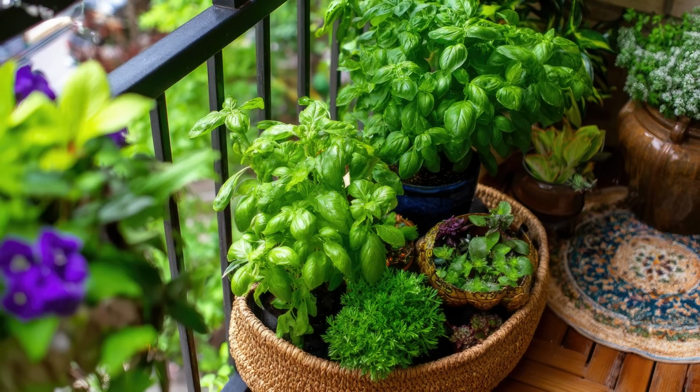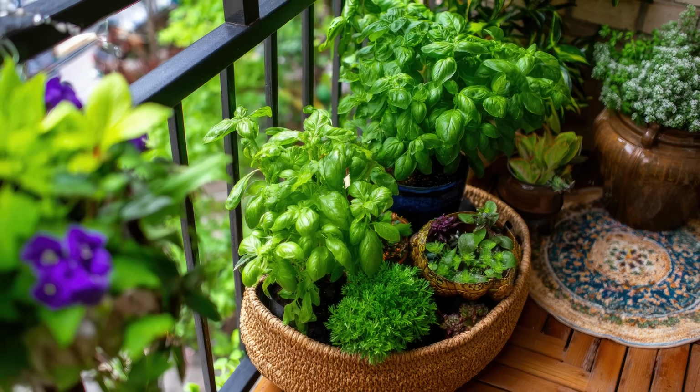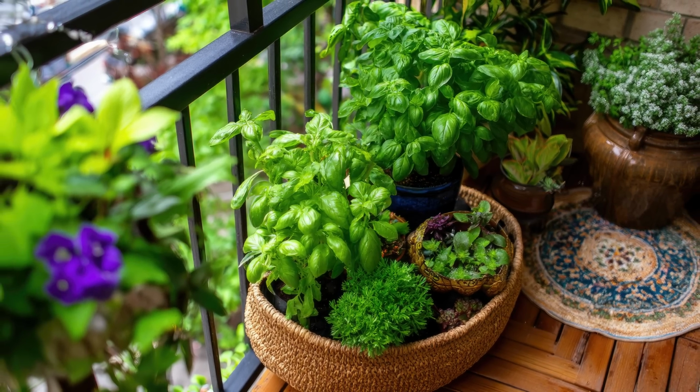With just a few plants, aged materials, and a little romance, even the smallest balcony can feel like a Parisian escape.